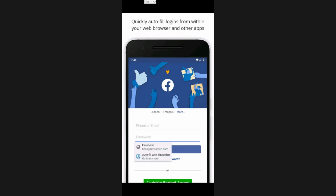You can autofill in your browser, both on your mobile devices as well as if you have the Chrome extension, or if you have the extension for whatever browser you're using on desktop. That's certainly available as well, and it's similar functionality as both Vault and LastPass. I really haven't found that one of them works particularly better than the other. Warden has definitely been fairly reliable in my testing.